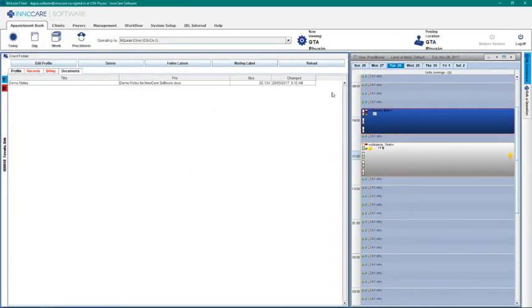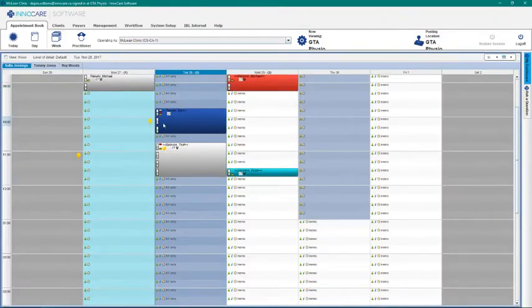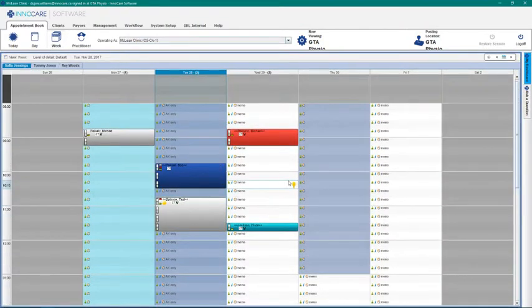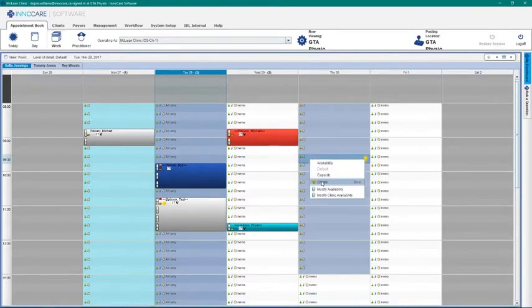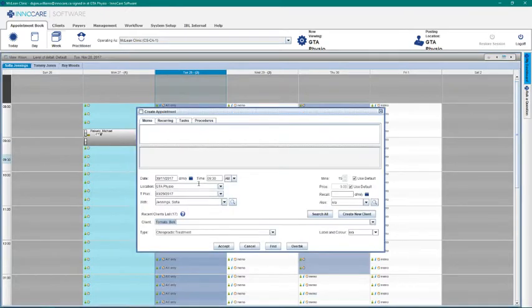So I'll go back to the appointment book here, which is the week view, just so I'll show you how to make an appointment. So quickly, all you'd have to really do is just right click, hit create. This brings up the create appointment window here for you. So you can put a memo on there. I'll show you. It also gives you visual cues as well. I'll show you what that looks like.